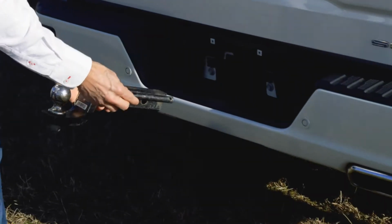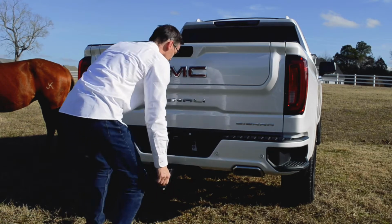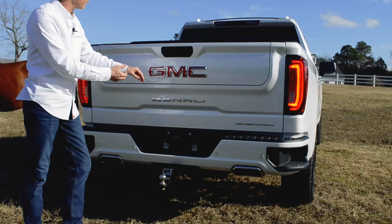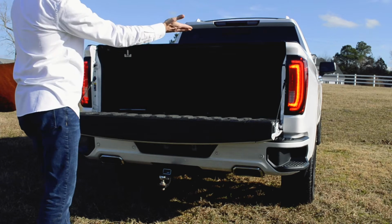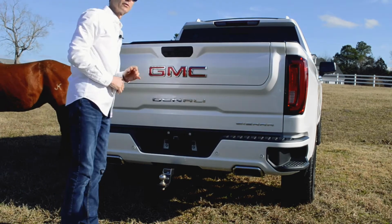All we do, the switch is installed, you just put your hitch in your receiver as you normally would. As soon as you install that switch, our switch senses that there's a hitch in your receiver. If you go to drop that tailgate and you punch the button, you see the lights flash. It's not going to let it come down. So we just protected that expensive tailgate.